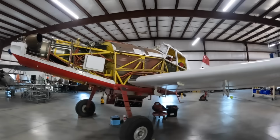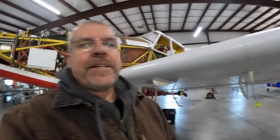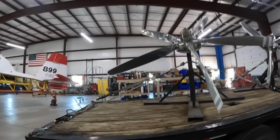So what they use these big ag airplanes for, they fill these hoppers full of fire retardant, and these are spot-on-location fire bombers. They target specific hot spots. Daredevils that fly them fly in and basically spot drops. So yeah, they're obviously rebuilding and annualing that airplane. These are the propellers, very expensive.